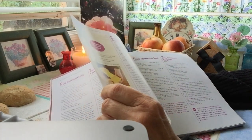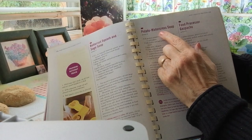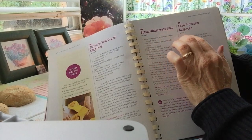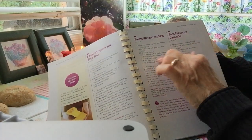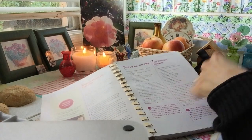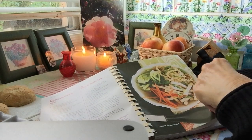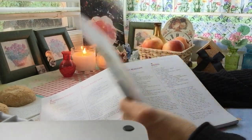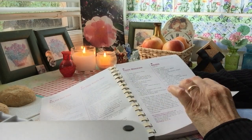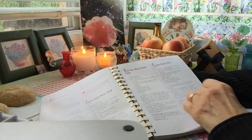Butternut squash and sage soup. Potato watercress. Watercress is an underappreciated vegetable. I kind of like it. You know it. These are little greens, but they have a nice flavor. Chinese noodle soup. Bok choy noodle soup, minestrone, pizza ball soup, black bean soup.